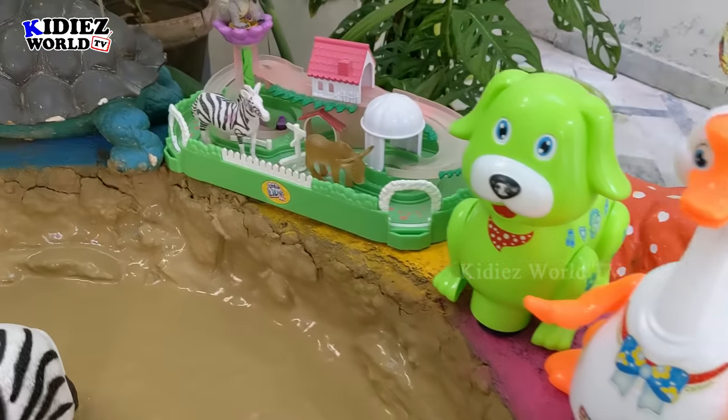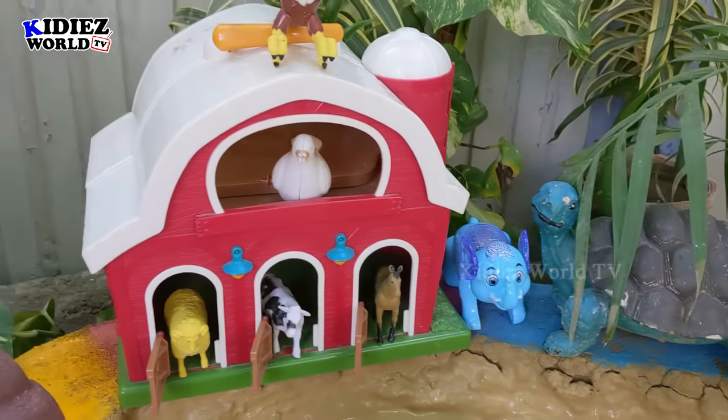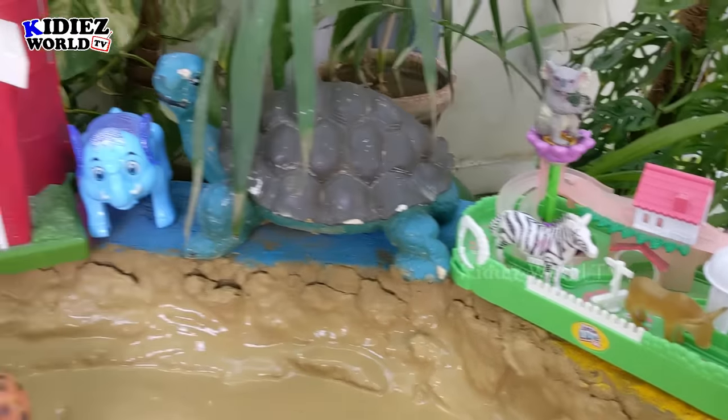We have a lot of toys here. Like you can see, all these animals are enjoying today.